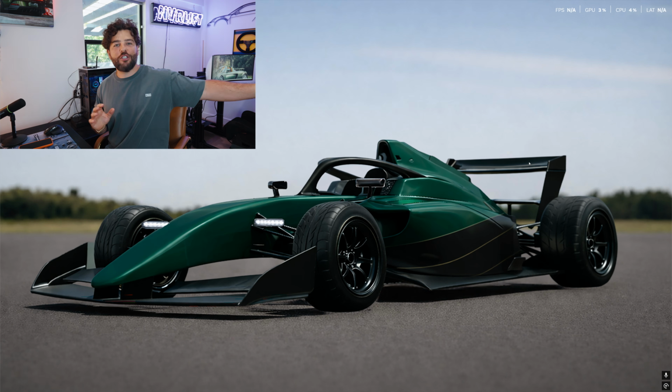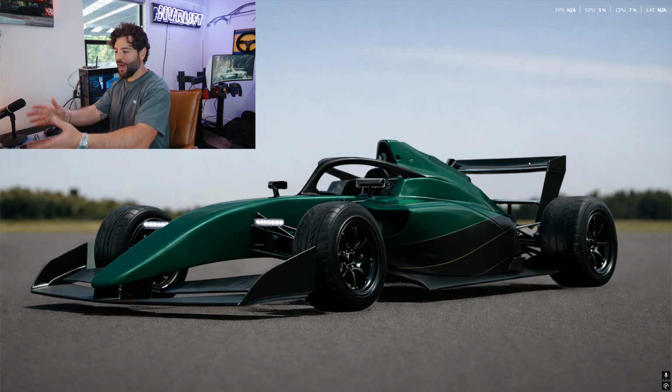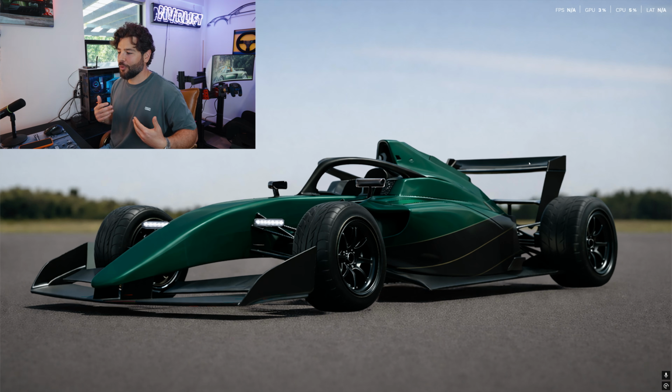I'm spending all this money on my GT3 RS, track prepping it, and then this is a fraction of the cost, and I'm going to absolutely destroy my GT3 RS times with this thing.